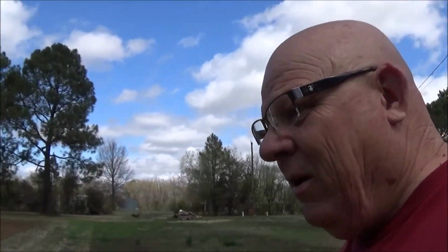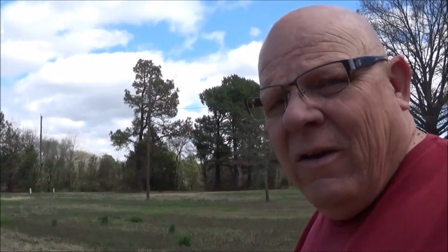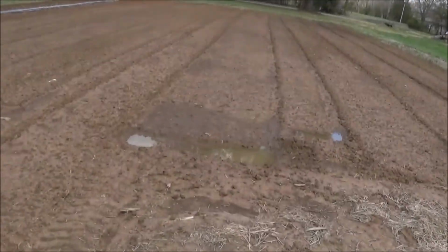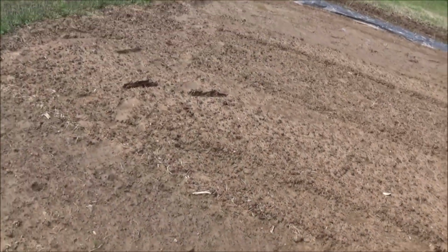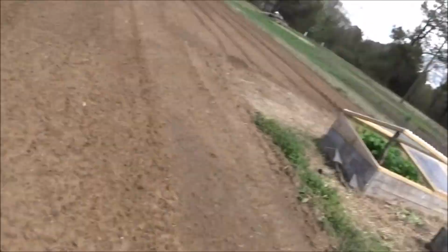Yep, honeybees are working alive today. Thought I'd give you a little garden update. We had a big rain last night, as you can see, and I just thought I might go out in the garden and do a few things, but you can see where I tracked off in there and it didn't work out real well.